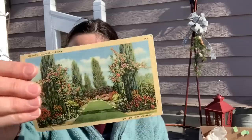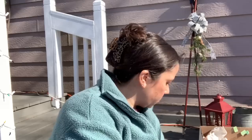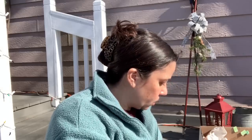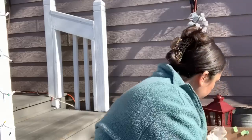I also got this one, which I just thought was gorgeous. It says William Land Park, Beautiful California Garden, Sacramento. And I just thought it was really pretty for springtime. So those will go somewhere in my decor.